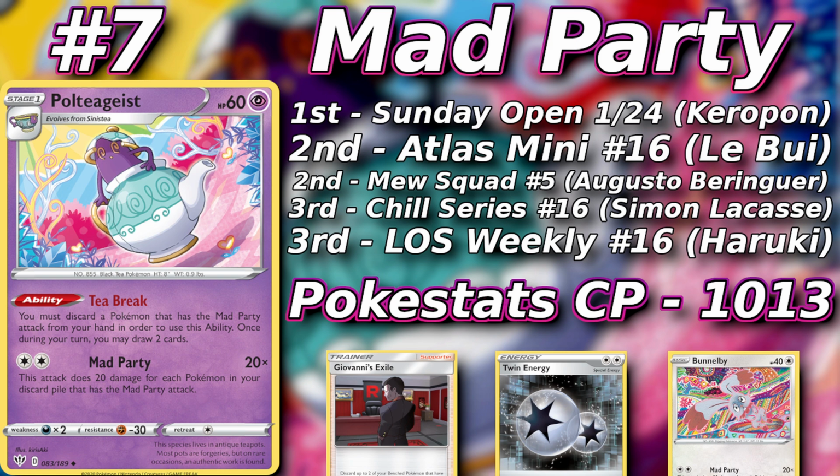Of course, there's not too much variance when it comes to Mad Party lists. People are probably going to be playing the same Mad Party list that other people are playing. There's just not a whole lot of space in here to change things around. But one thing that people have done is insert Giovanni's Exile into this deck list, which actually works extremely, extremely well. Now, this deck loves to use Dedenne. It's just very good for discarding your hand and drawing more cards.